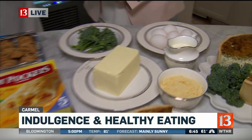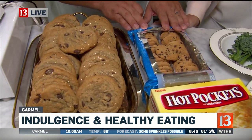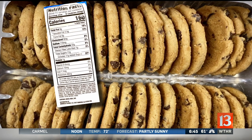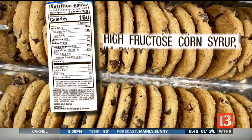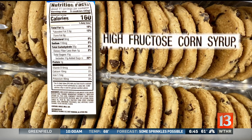Last but not least, your chocolate chip cookies. Here's hers. Here are the store-bought brand. Let's look at the ingredients in the store-bought chocolate chip cookies. You can see the big no-no, high fructose corn syrup. That is a big time no-no. If you have some things in your pantry that have high fructose corn syrup, think about throwing those out. The ingredients in your chocolate chip cookies are?